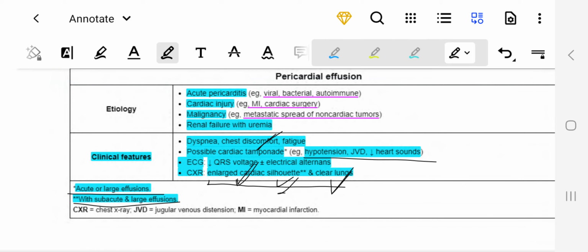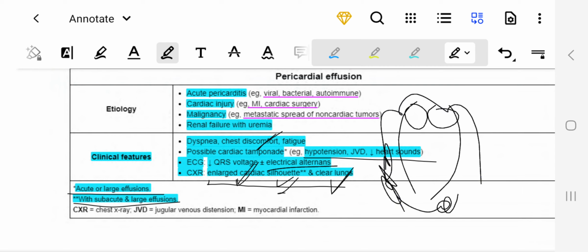What is electrical alternans? Let's say this is the heart, right? The fluid will accumulate around the heart, right? So this heart will float in that fluid. That's why it would change from beat to beat. Okay, we will talk about that. Okay, so chest X-ray: enlarged cardiac silhouette and clear lungs, right? We talked about this.